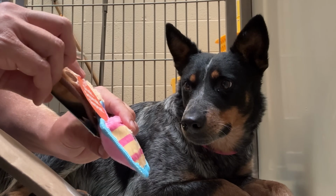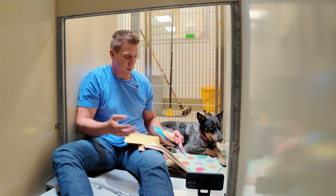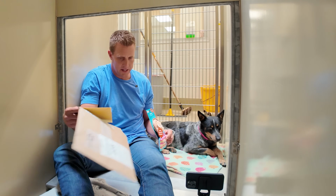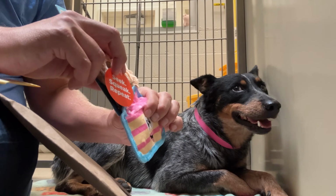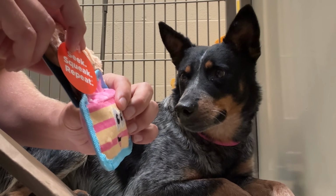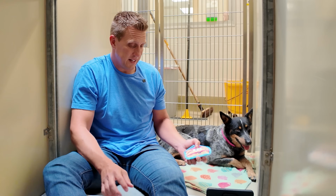Have you ever had a toy? You may have never had a toy. It would not surprise me if this is her first toy. And the reason I say that is that reaction was pretty wild. That is a dog who has never had a toy. And I know you think, well, how could a dog have never had a toy? Because you are a dog lover and you give your dog toys. But sometimes dogs like this, in this situation where they may not have had someone that really cared about them, never took the time to get them a toy.